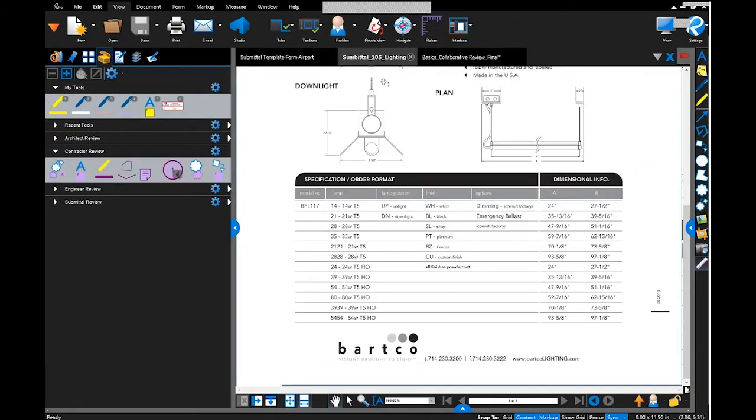Now you'll see a few toolbars have opened up. You'll see that I have a text tool, a pen, a highlighter. I've got some simple tools right here on the right-hand side. Then on the left-hand side, one of those hidden panels just popped out. This is what's known as the tool chest. The tool chest allows you to utilize some of these markup tools that are color-coded based on your role.